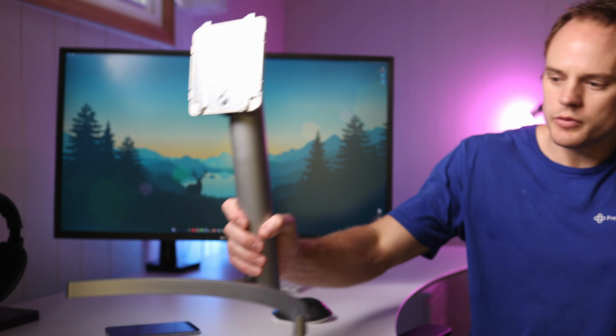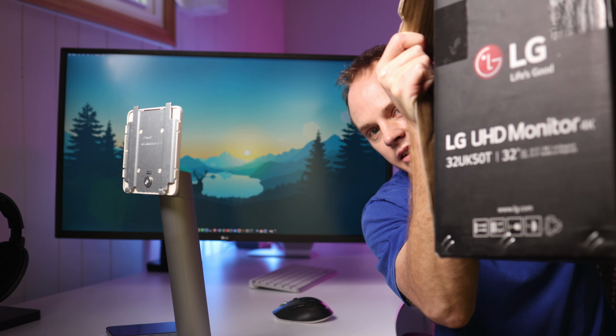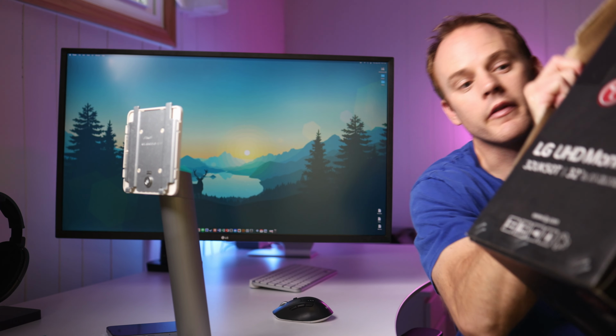In this video I'm going to bring you a video that covers two areas, in that it is going to be a long-term 2-year review of a budget 32-inch 4K monitor. This is the LG 32 UK50T. This model doesn't exist anymore, but they basically have the same exact monitor. They just have a different model number with it. But that's the model number there.